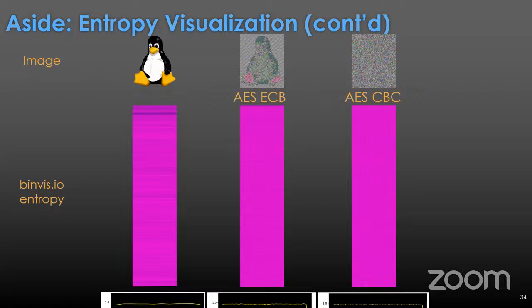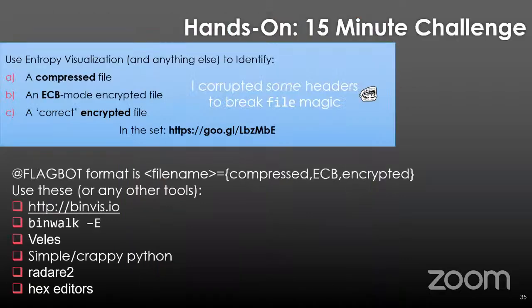If we look at the entropy in those two columns, you can't see striations. Both ECB and CBC give you a very high entropy, even though ECB is still broken. You can still guess structure from the output, but the actual blocks where you're measuring entropy over don't have structure. So you will see a very high level of purple for ECB, a very high entropy level, even though it's still broken. That's an important thing to remember when you're trying to do this next file identification challenge.